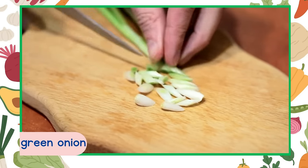Can you guess this fruit? Melon. This is a melon. What is the name of this fruit? Blackberry. These are blackberries.